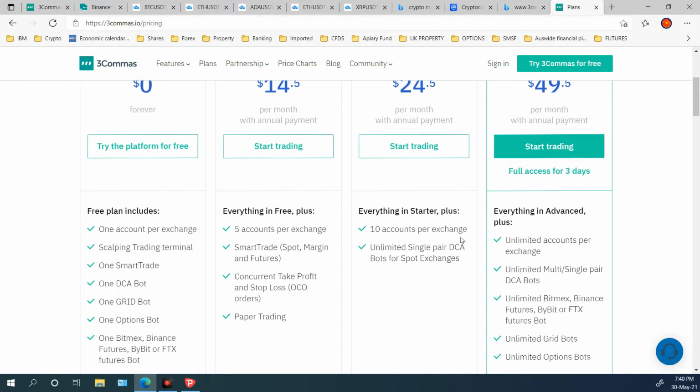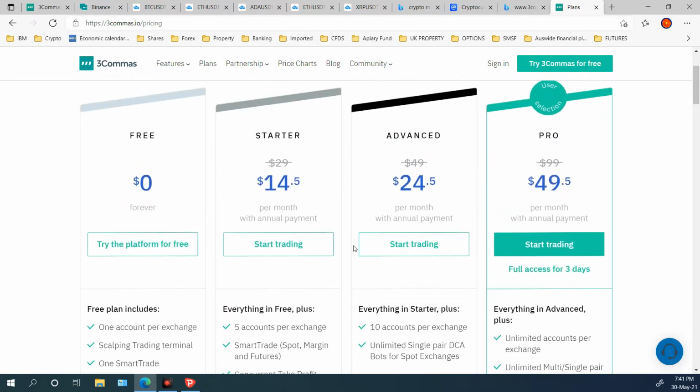I'm primarily using the DCA bot. I'm not using the grid bot at the moment. It's very powerful. I'm just learning a bit more about that at the moment. But this is the one I'm on.